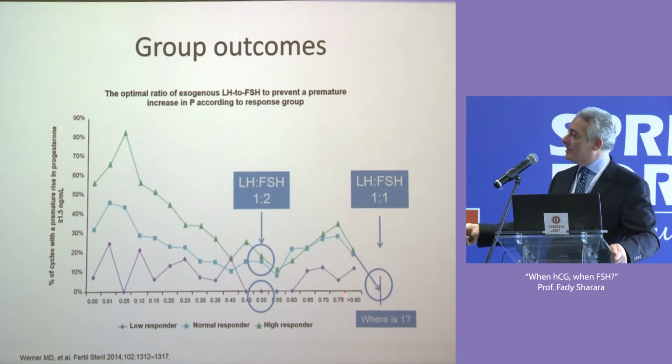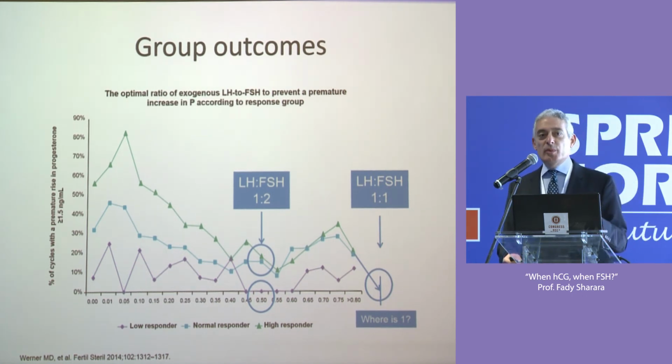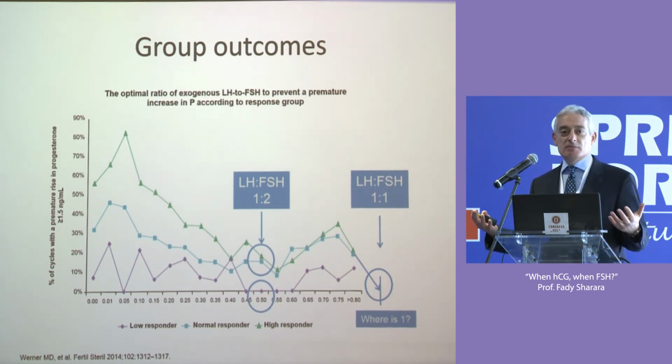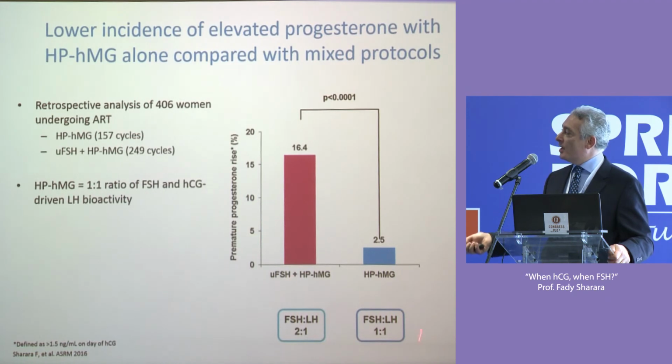But where is one? In that study, they had very few cycles that used Menopur, and therefore they could not give us any idea what the incidence of premature progesterone rise was. So I looked at my own data. I presented this at ESHRE last year.